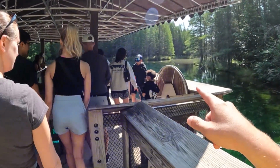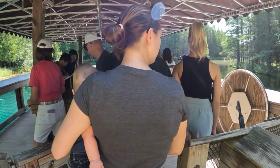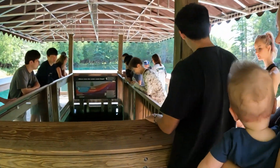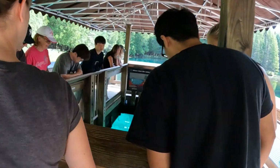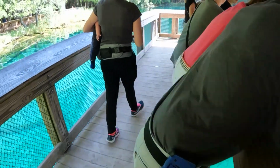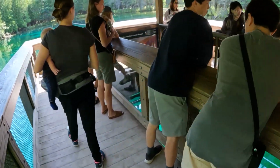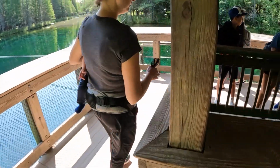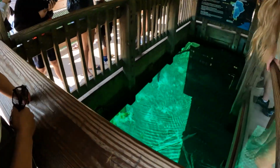Okay, one of the weird things about this is it's powered by the people who are riding it, and a worker is not on here, so we just do whatever we want to do, I guess. So we've got this area here where you can look into the water. So kind of find a spot here, and look straight down in. See the fish.